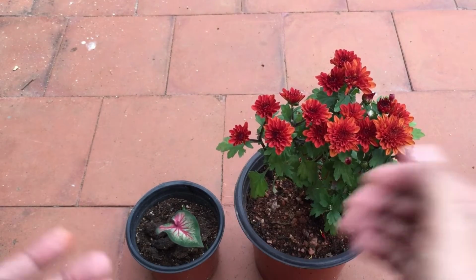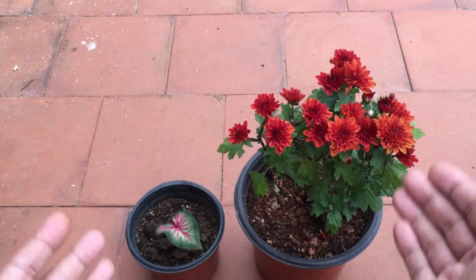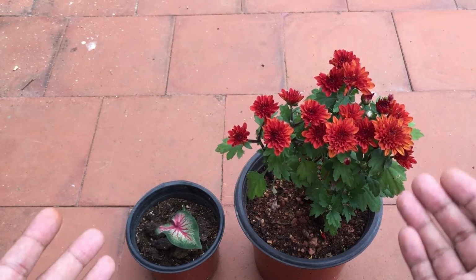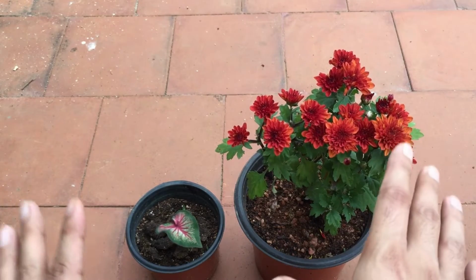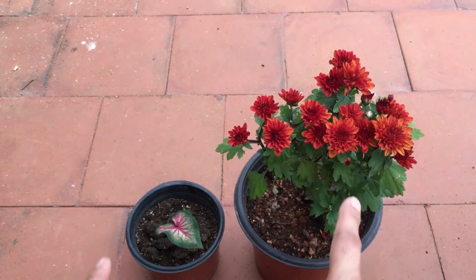Same thing goes with the flowering plants as well. I do not do any kind of cuttings or pull out the plant. I just leave them in the pot because of the beautiful tropical climate. They tend to come back every year. Same thing with chrysanthemums as well.